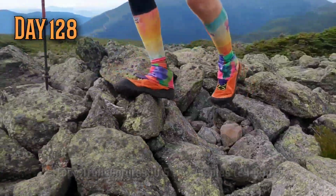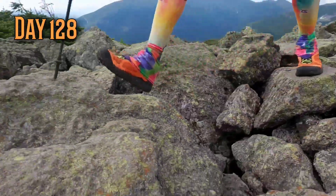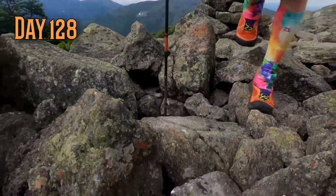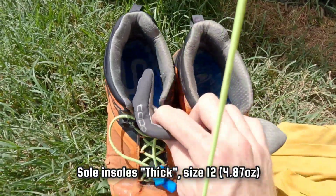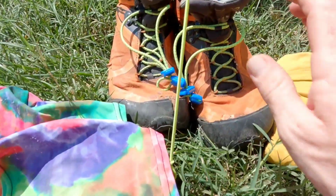I went through 4 sets of these. I also used, I think it's Nathan, yeah, Nathan brand, sort of like quick laces for these. Loved these things. And I had the Soul brand insoles in there. I'm not sure if you can see those guys or not, but the Soul brand insoles were really, really good. Those are the thick style, I think is what they call them.